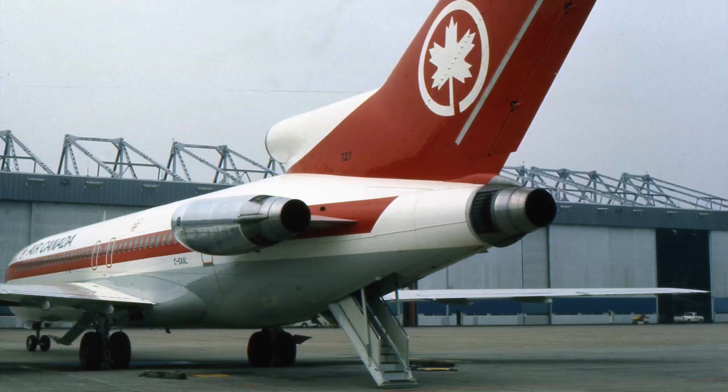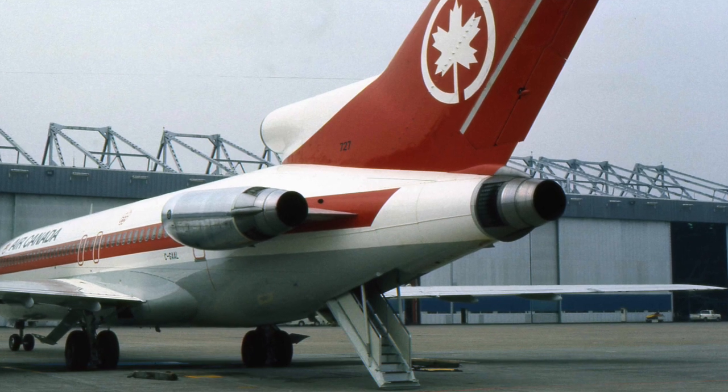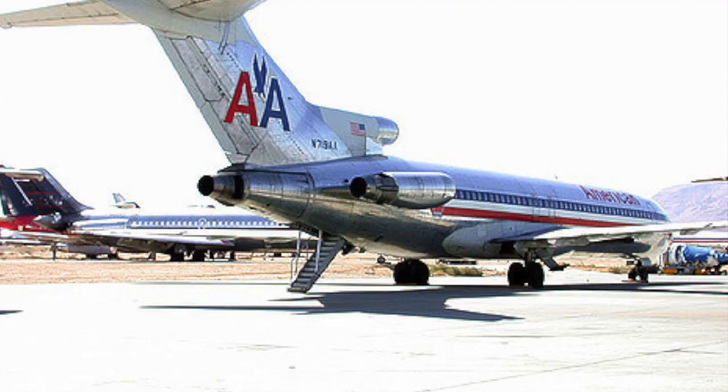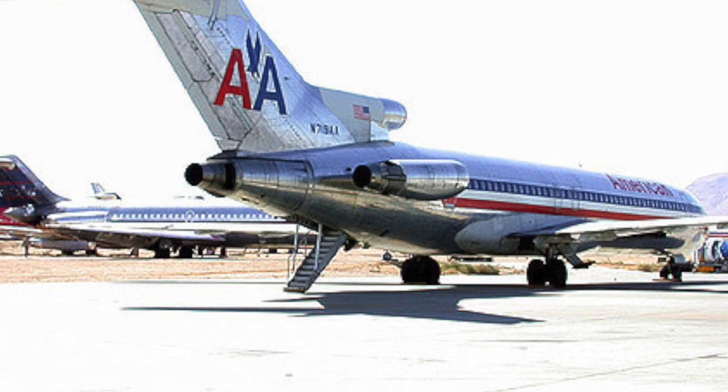One of the cool things about the 727 that was particularly unique was that in the rear, underneath the tail, there was a stair system. They called it the air stair. In fact, it was able to be opened in flight. I know a friend of my father's had done skydiving out of a 727, and they opened those air stairs in flight and jumped out of the back of it.